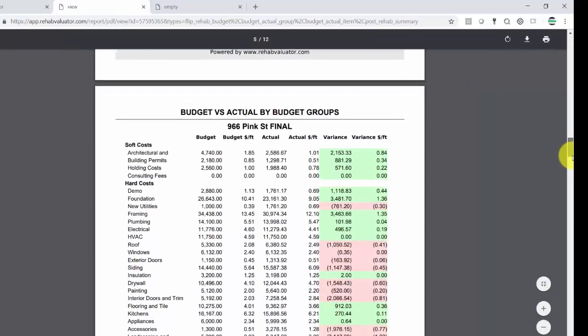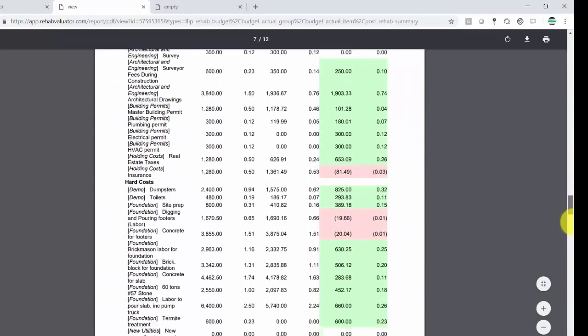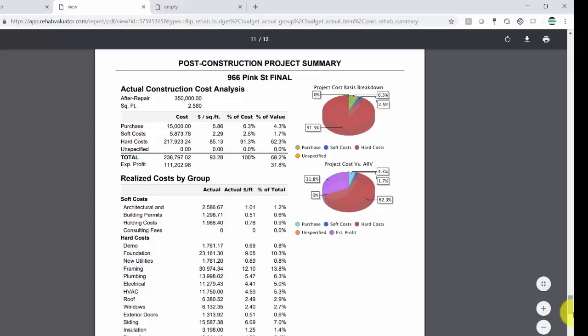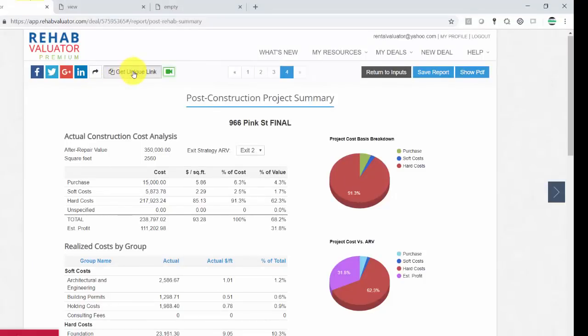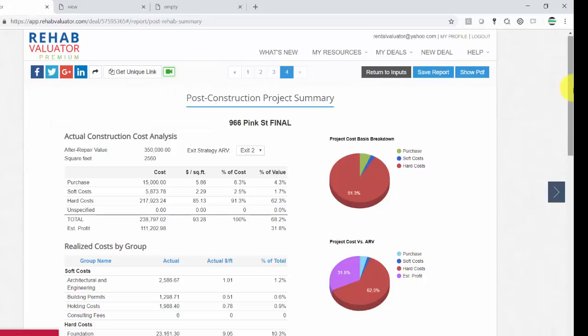I can click show PDF, and here's my budget. Here's my budget versus actual by budget groups. This is the broader reporting. And then here's my budget versus actual by budget items. And then here's my post-construction project summary. And I can print this out, take it to my meeting. I can email this to somebody, or I can quickly click get unique link and just create a unique web page for this and email this or text this to anybody I want. This is all about saving time, being able to budget better, being able to estimate your projects better, and having every bit of data about your projects and all of your files in one place.